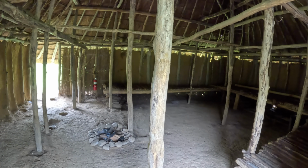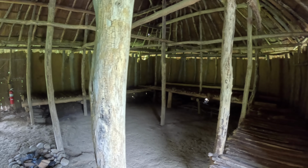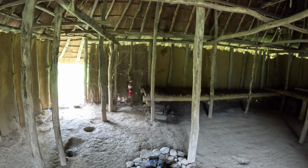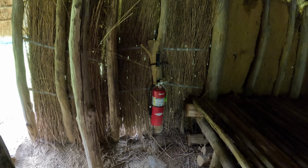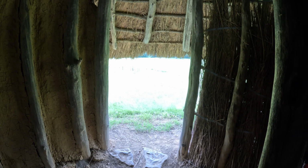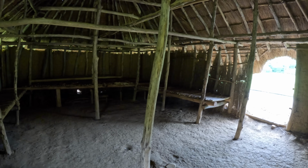Here's a look inside, and you can see all the raised bedding here. And they must have had a fire in the fire pit earlier today because I can still smell it. They were definitely advanced for 800 years ago. I mean, look, they even had fire extinguishers. No, I'm just kidding, of course. There were no fire extinguishers back then, aside from the nearby river. So this is somewhat what a Fort Ancient home would have looked like.